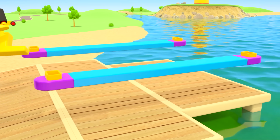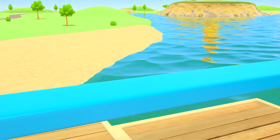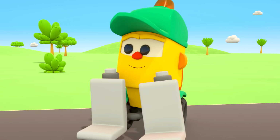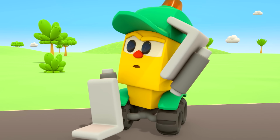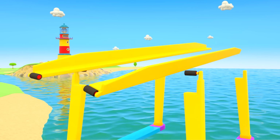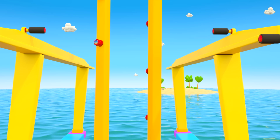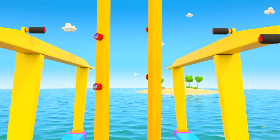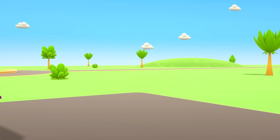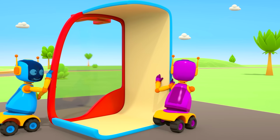For the frame, we'll need some long, sturdy beams. Let's put them together. We'll put two rails on top. These moving beams will go on them. One. And two. The robots are building the cabin for the crane operator.